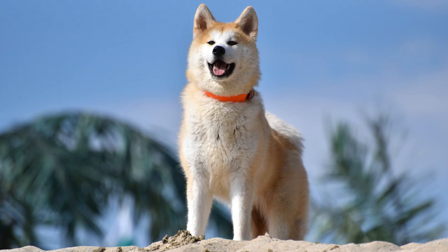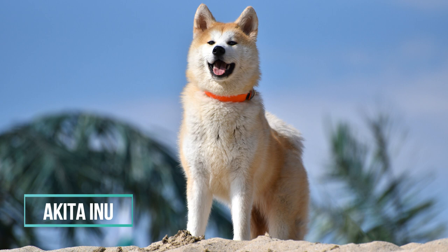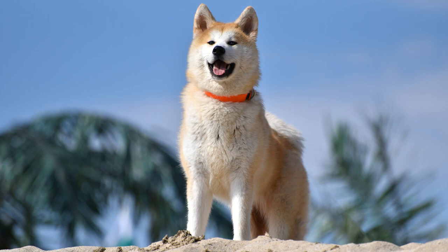Number 10, Akita Inu. Akitas are probably the best known dogs from Japan. Akitas are very loyal, protective and dominant. They are very friendly inside their family, inside their pack, but they are kinda suspicious towards strangers and other animals. Because of that, they are great protectors, guard dogs and watch dogs. They have pretty strong drive, prey drive too.